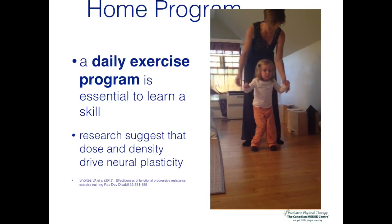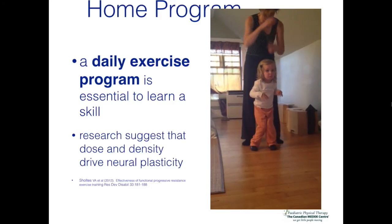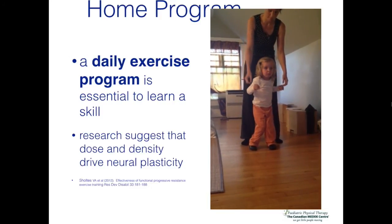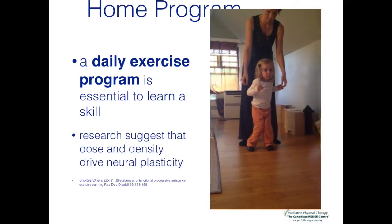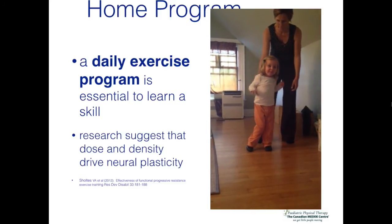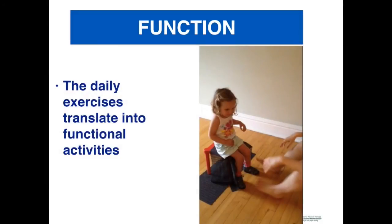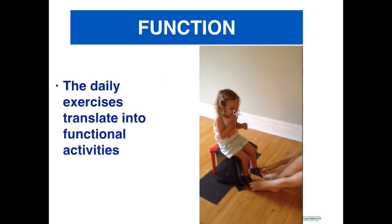There she's standing independently. Not the best alignment, but a good functional skill. And as she leans forward, she makes her first steps. The daily exercises translate into functional activities, such as standing up.